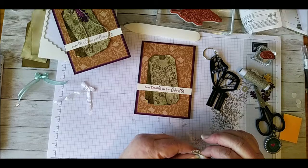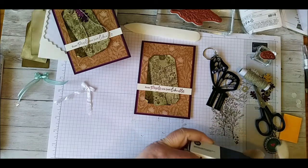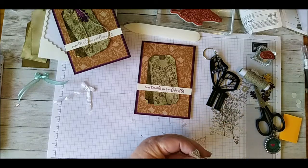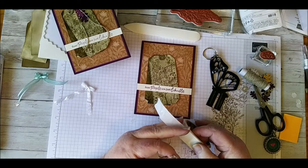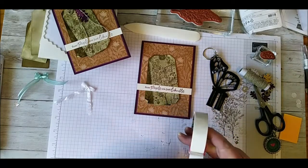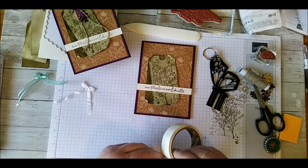So we're just going to grab a glue dot. Does that count for orders made on Wednesday? Yes, Bryony, yours is already in your bag, ready to be sent out to you. So yours is coming, darling.